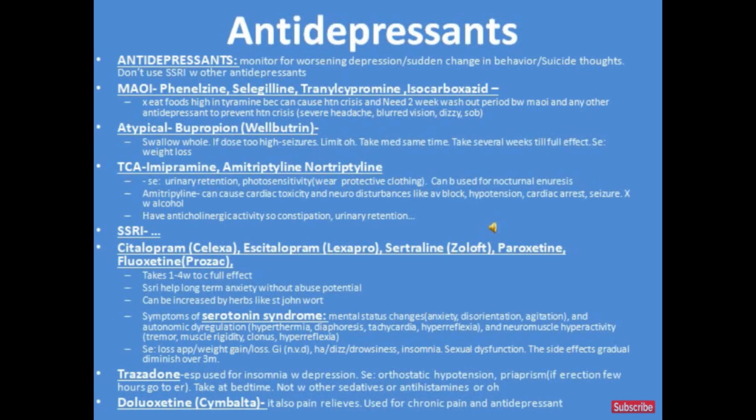Antidepressants. The main things I would know about antidepressants is that first of all, there are different classes. You don't want to use one class with the other class. And also, with all the antidepressants, you always want to watch out for worsening depression, which could be a hint for suicidal thoughts, because there's an increased risk for suicidal thoughts when first taking the antidepressants. The classes of antidepressants I would also know, because they like to test on that. The first class we're going to talk about is MAOI.